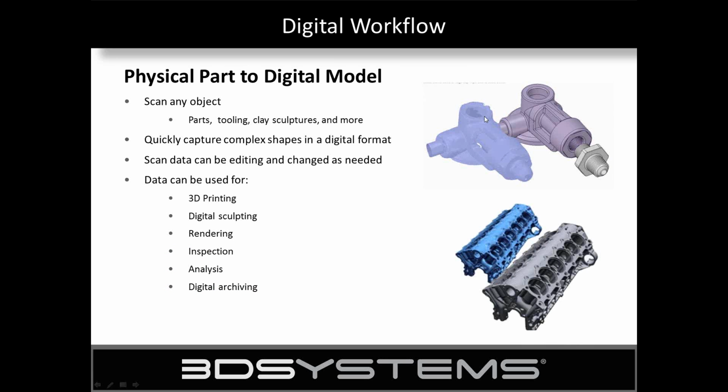Now, these are some of the advantages of digital workflow. You can scan any object, whether it be a part, a tool, a clay sculpture, or anything that can be imported into 3D CAD modeling software. You can quickly capture complex shapes in a digital format that, as I mentioned before, can be edited and changed as needed. And the final data can be used for printing, sculpting, rendering, inspection, analysis, and digital archiving.